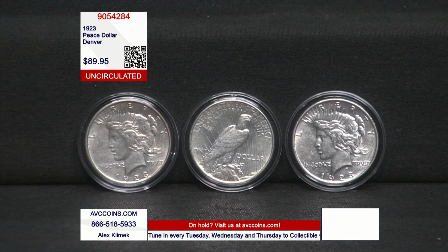Attention to, yes, and absolutely. That's why with a coin like this one, it takes so long to accumulate. Yeah, I can find 23Ds. I just can't find them this nice. Right. That's the deal.